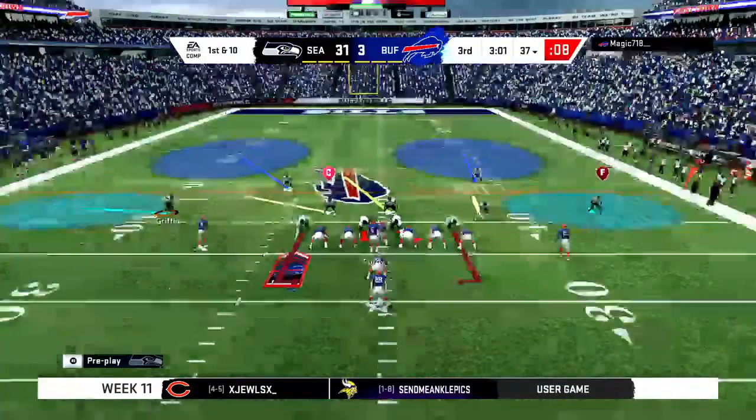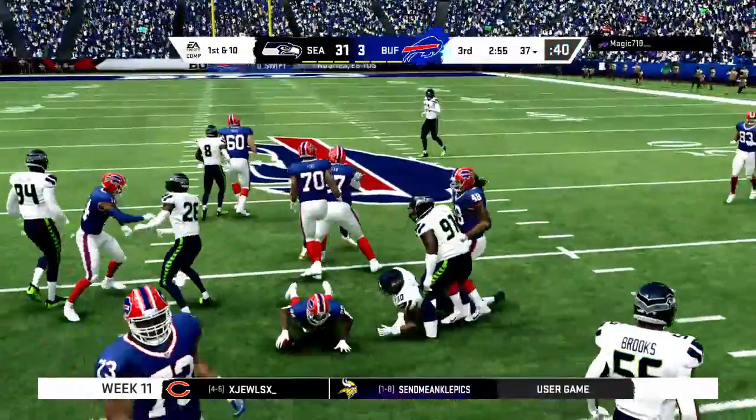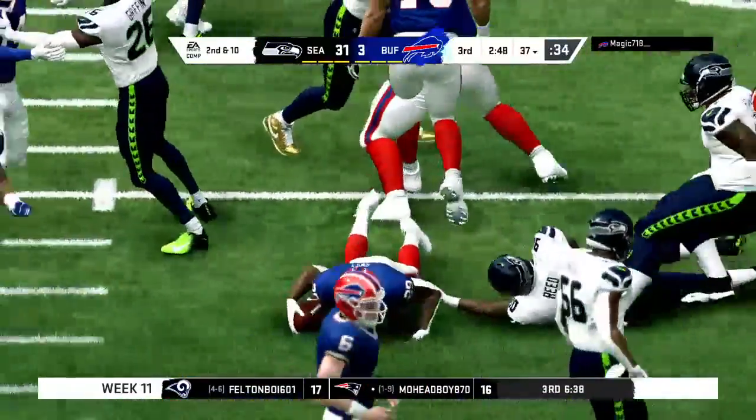Line of scrimmage, the 37 on 1st and 10. They'll keep it on the ground. Swift. And he's going to get hit at the line of scrimmage and driven backwards. It was Jaron Reed who got him down.